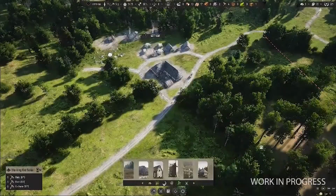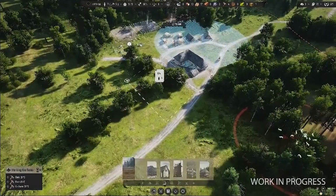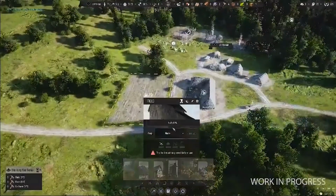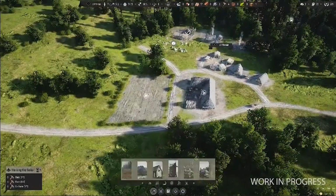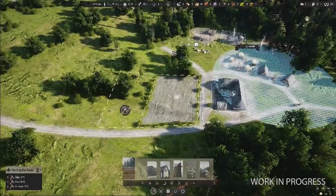So, Manor Lords describes itself as a medieval strategy game that combines deep, organic, and realistic city building with large-scale tactical battles. The game doesn't yet have an official release date, but it seems reasonable to expect it to enter into early access sometime in 2021.